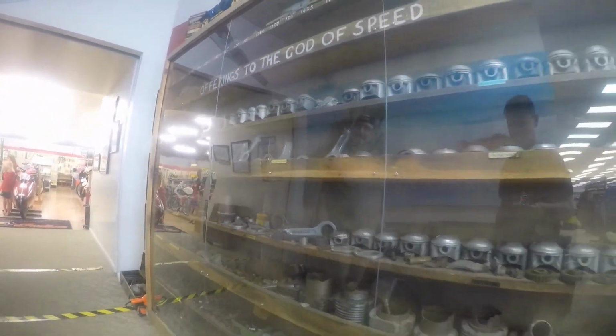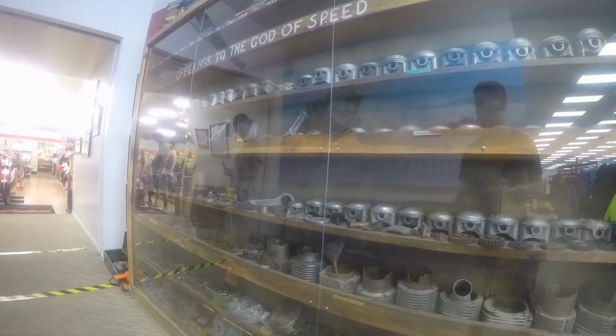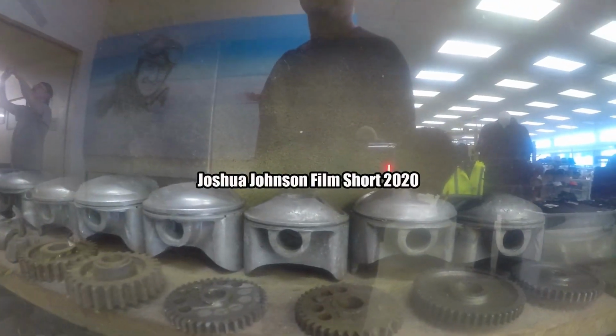So these are the parts he blew up in his process. Wow. He cast his own pistons and made his own connecting rods, own cylinders. Pretty resourceful.